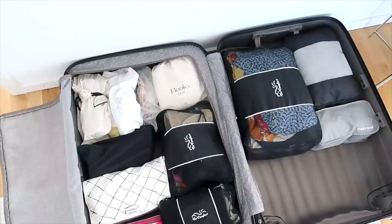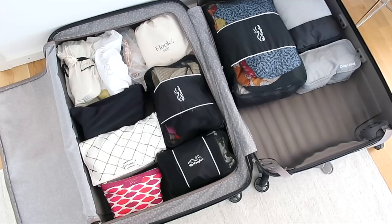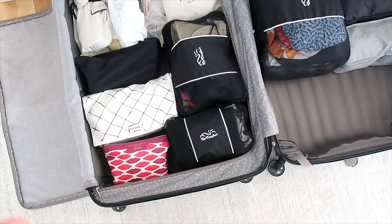Good morning, guys. This is the update currently on my suitcase. We leave tomorrow, so I'm just trying to get everything packed. We leave pretty early in the morning, so I really want to get all of this done.